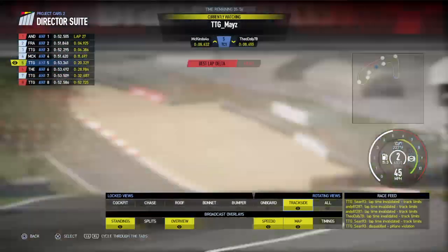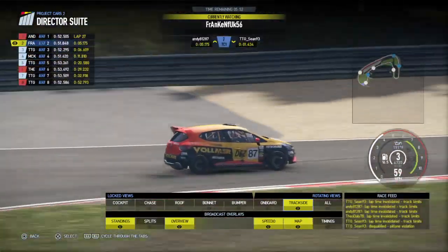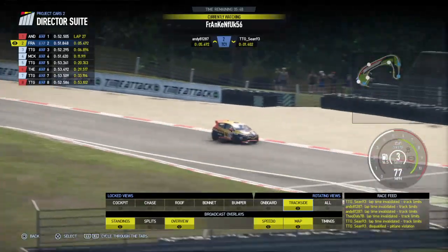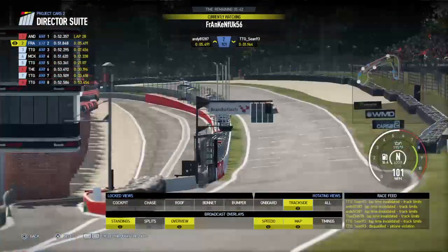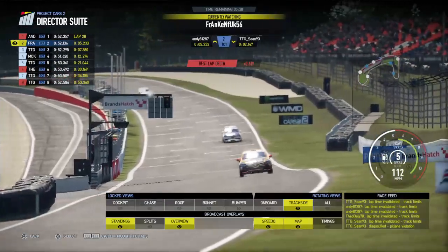There's Plaster Ballaway in seventh. Mason fifth, Theo Daly in sixth. But really, the two that you want to be watching, Frank and Sean, second and third at this stage in the race. Lap 28. Andy leading, Frank in second.